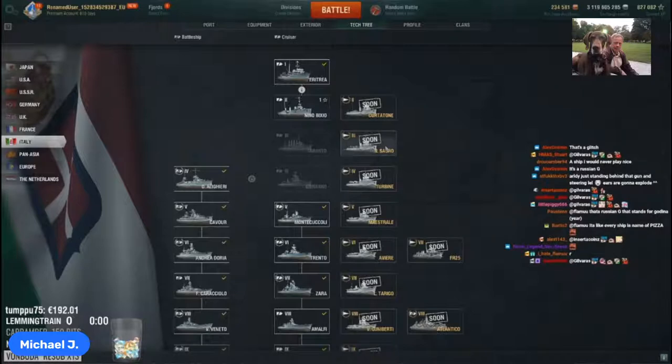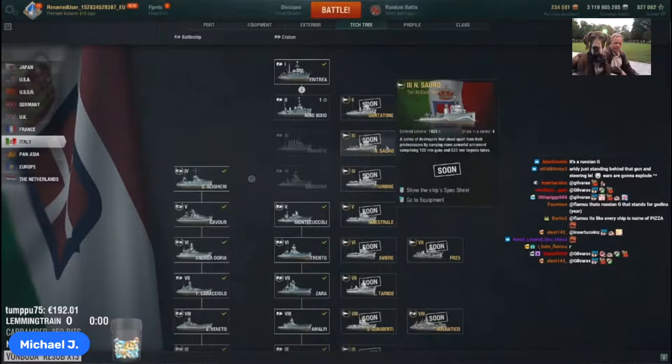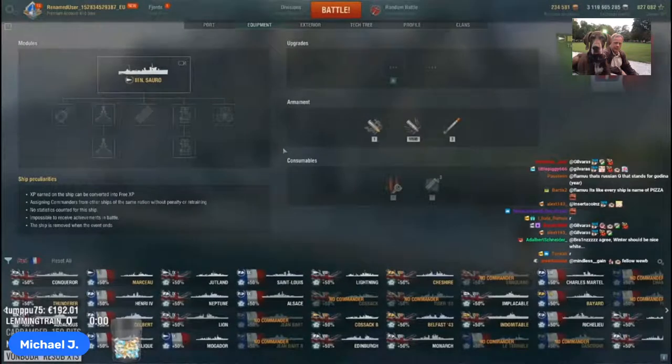Okay. You right? Go to equipment. Double click. You have to be really slow so the UI can keep up.